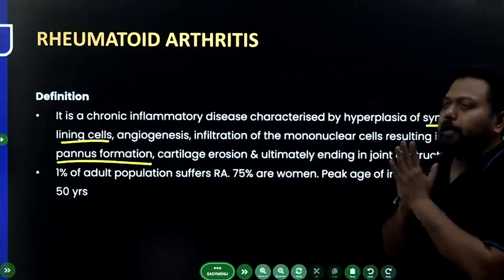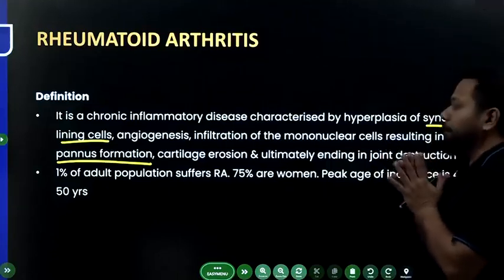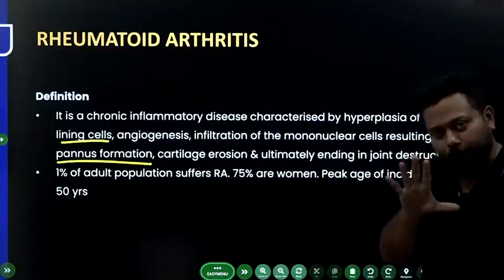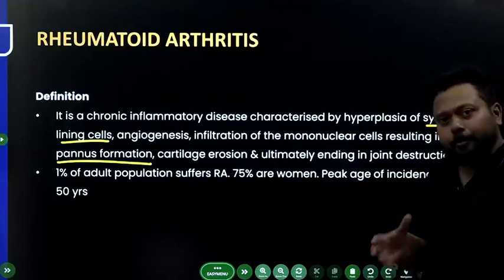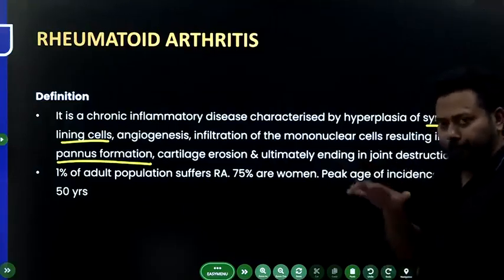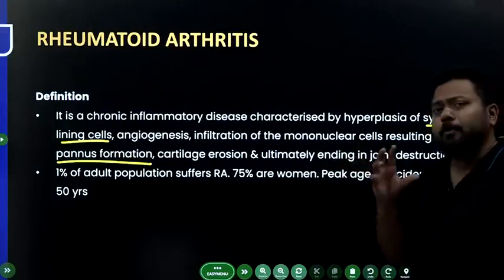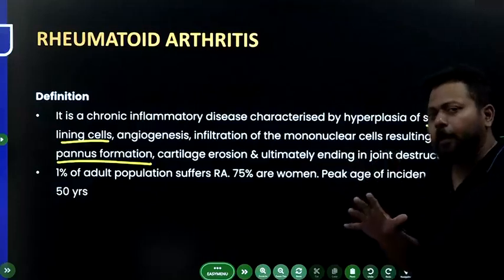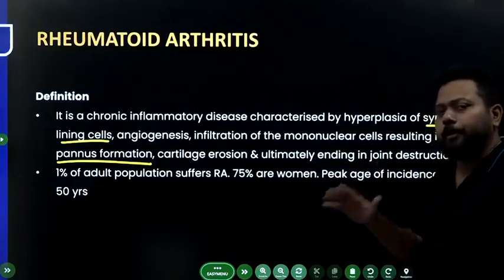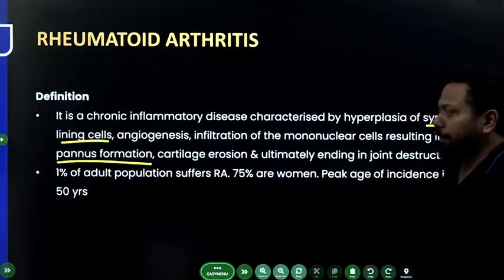It is a chronic inflammatory disease characterized by hyperplasia of the synovial lining cells. The initial focus of inflammation is the synovial cell. Angiogenesis, there is new vessel formation, then infiltration of mononuclear cells resulting in what is called a pannus formation. That pannus causes erosion of the cartilage and eventual joint damage. Okay, so this is the definition of rheumatoid arthritis.